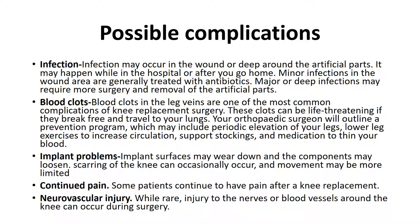Possible complications. Infection. Infection may occur in the wound or deep around the artificial parts. It may happen while in the hospital or after you go home. Minor infections in the wound area are generally treated with antibiotics. Major or deep infections may require more surgery and removal of the artificial parts.